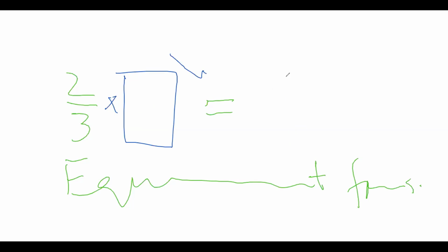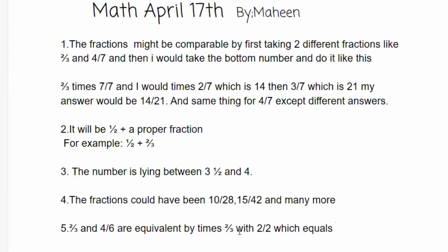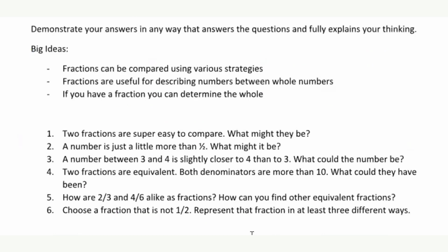Okay, let's do 5 over 5. The answer would be 10 over 15. 2 over 3 and 4 over 6 are equivalent, by multiplying 2 over 3 with 2 over 2, which equals 4 over 6. Now part C says, how can you find other equivalent fractions?